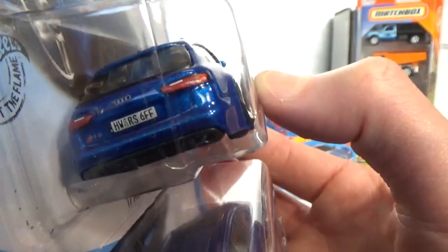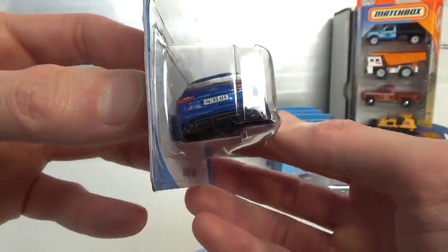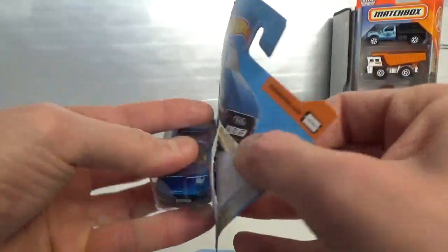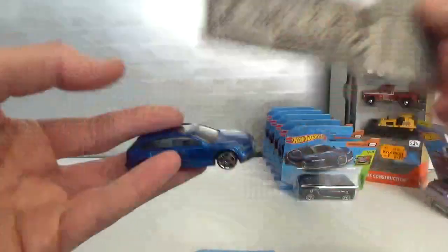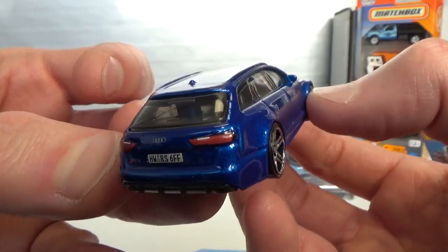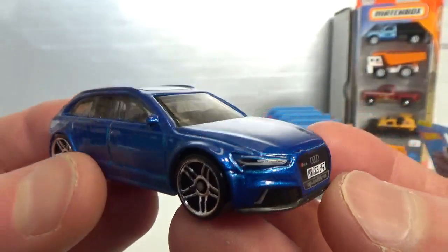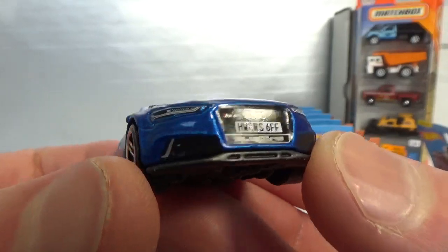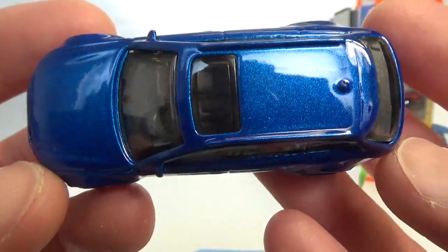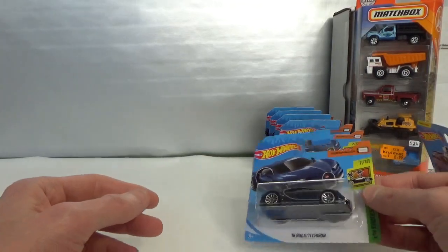I thought that was very interesting, so I had to pick them all up. I like this one the best with the very red ones. Maybe it's not the most correct version, maybe they're supposed to be darker, but this is the one I'm going to open up because I just like them like that, a little bit more red. It's a better contrast with the paint, and yeah, I like it. So very cool model. Love my blue station wagons. Yeah, awesome. Very nice.